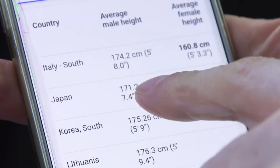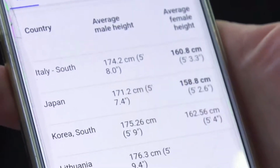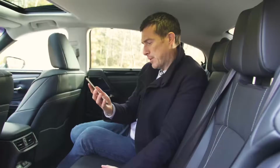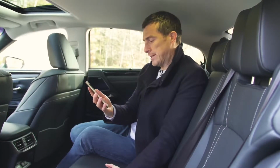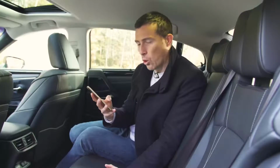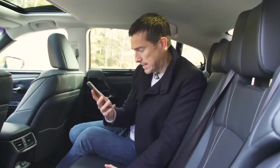So the average height of a man in Japan, according to Google, is 171 centimetres, whereas in the UK it's 175 centimetres. But we're all kind of short compared to the Dutch. The average height of a Dutch guy is 185 centimetres. I wish I was Dutch.